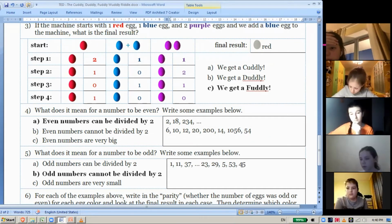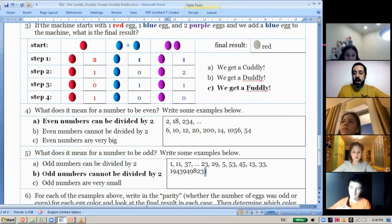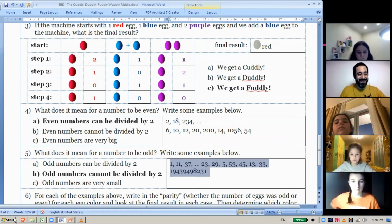Let's see, who else is here? Nastia, can you give me an odd number? 13. 13, good. And Karel? 33. 33, good. 1,943, 789, 4621. So as long as that last number is not 2, 4, 6, 8, or 0, then we have an odd number, okay? What else does it mean to be odd? If I say someone is odd, it also means strange, right? So you can have odd numbers and you can have odd people, okay?